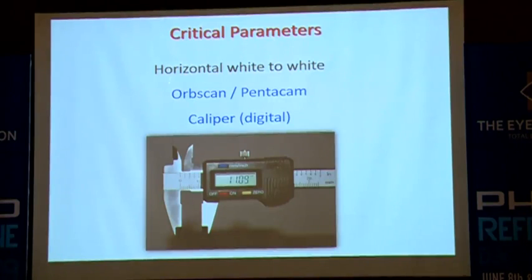For white-to-white measurement, the digital caliper is the cheapest and the best one. The Orbiscan is the most reliable, and the Pentacam is reasonably good. Remaining all are very arbitrary. If you use IOL Master, it's okay, but you have to reduce 0.4 to 0.5 from the IOL Master white-to-white. It's reasonably good, but you have to reduce it. If you take white to white directly from IOL Master, that overestimates the white to white and you'll end up in trouble.